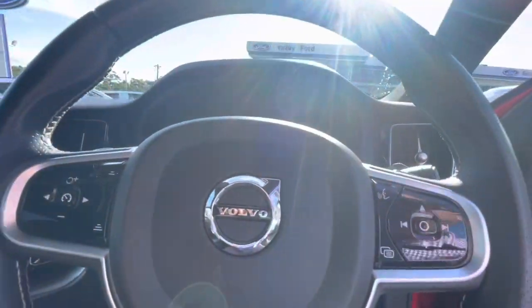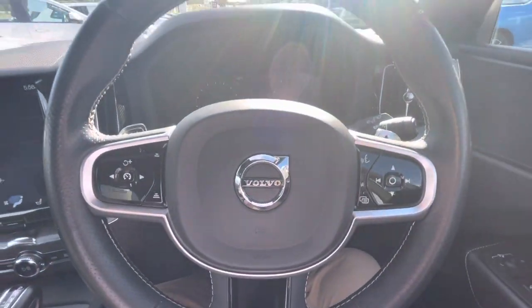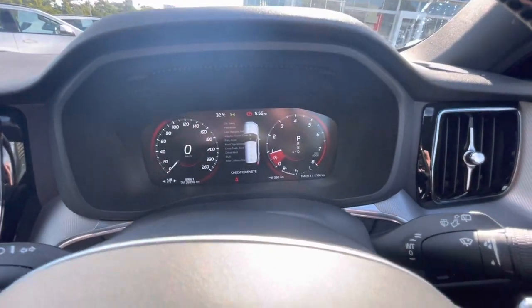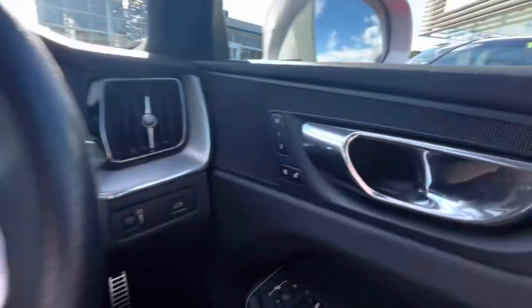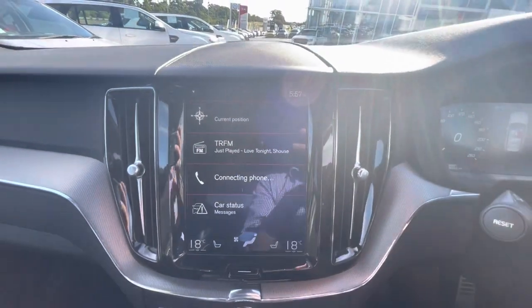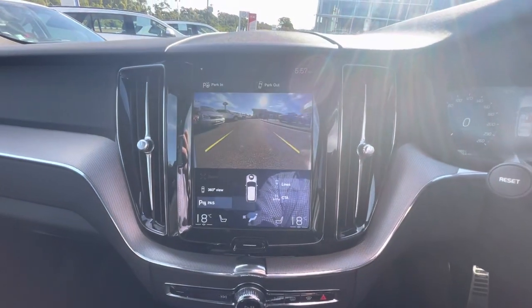Coming through inside, this car has just been serviced by the Volvo dealer that has done all its servicing. As you can see through the display, beautiful display. You can change that as well. Got all your controls through here, the R-Line decal, seat memory over this side, full electrics, and you got that red arc brake unit here. Big clear display with a 360-degree camera as well, which you can pinpoint where you want that view to come from.